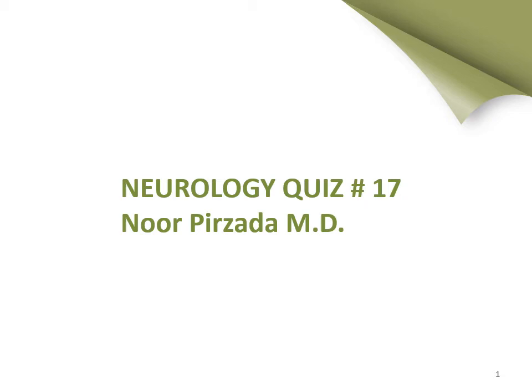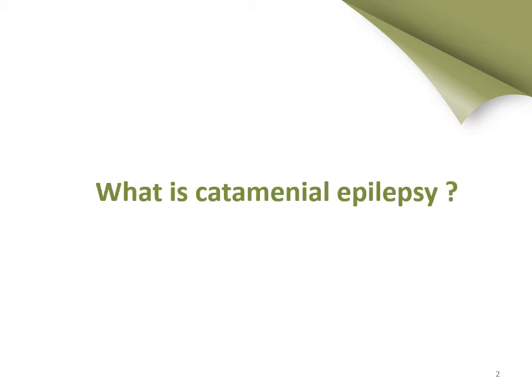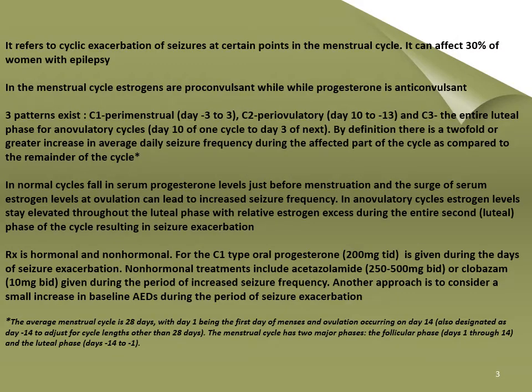Neurology Quiz number 17. What is catamenial epilepsy? It refers to cyclic exacerbation of seizures at certain points in the menstrual cycle. It can affect 30% of women with epilepsy. In the menstrual cycle, estrogens are proconvulsant, while progesterone is anticonvulsant.